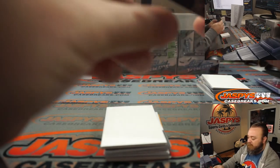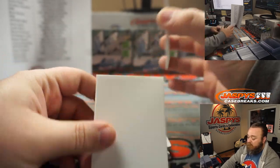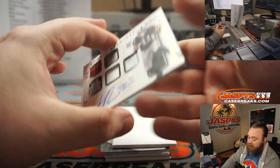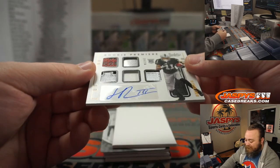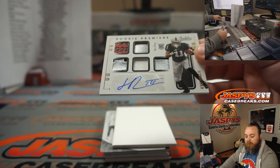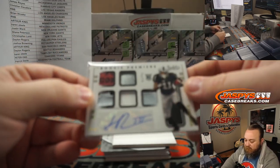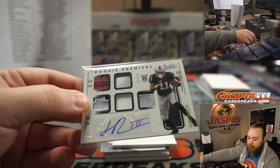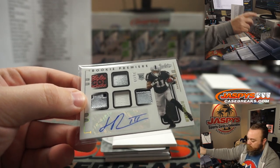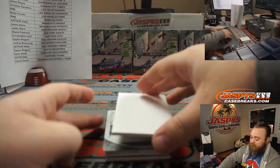Some people saying that they think maybe he might sneak in and get the Rookie of the Year. He had a hell of a year, that's for sure. You got a plate. Henry Ruggs, 10 out of 10. Quad, relic, and auto. Very nice. Oakland Raiders, Las Vegas Raiders, Christian Escalera. Very nice. One off the jersey number. 10 out of 10.